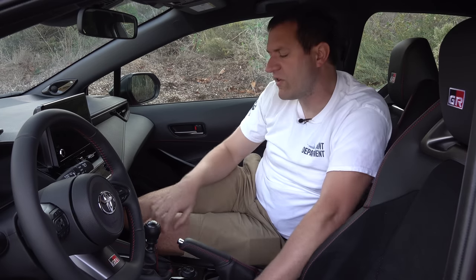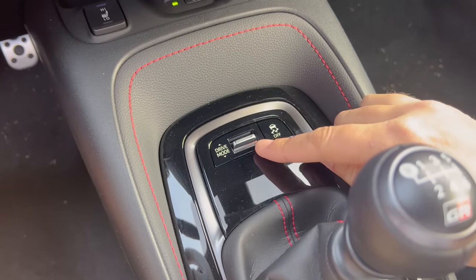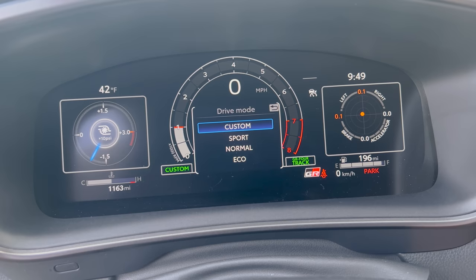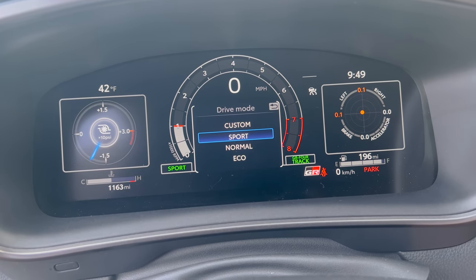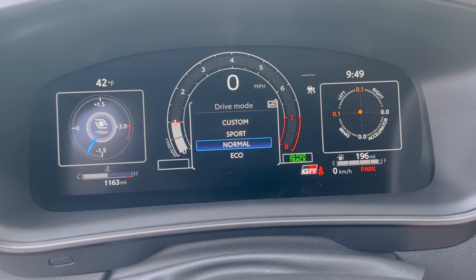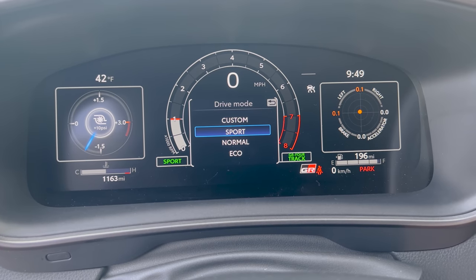Now, also here in the center console, you have this little switch that allows you to choose the drive mode. You have a custom drive mode that you can adjust to your own specifications. Beyond that, you have three others: sport, normal, and eco, which strikes me as a little odd that there are two kind of lesser than sport modes and only one sport mode in this ultra sporty car. But I guess you do also have the custom mode that you can dial up. Still, I bet this car is not going to be driven in eco or normal all that often.